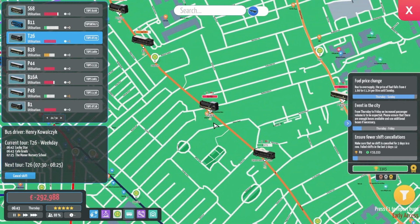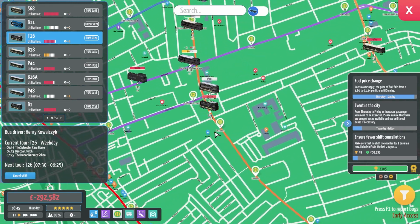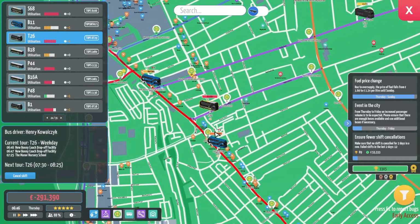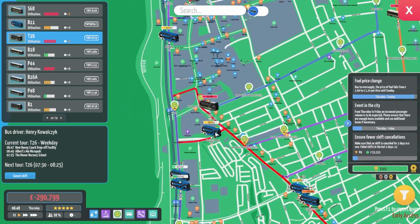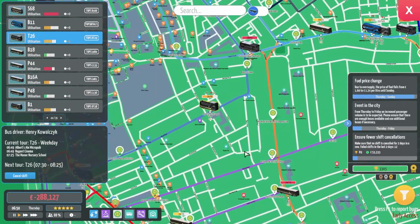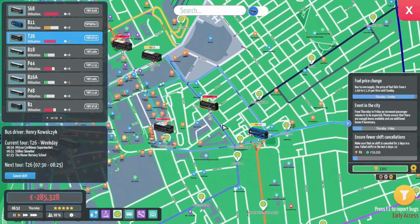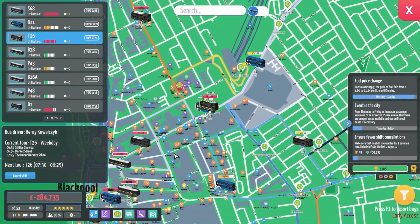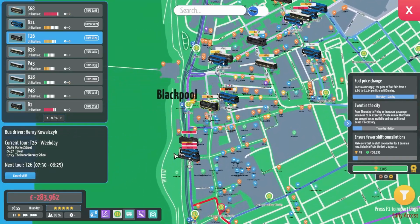But this 26, does this 26 now go on the new route into town? No, it doesn't. It still goes down the prom to town. It's the 22 that does. So we're going to have to watch the 22 after this. Oh, yeah, no, this one goes the new route. Here we go. It goes down and then back up, which is quite funny. Oh, yeah, this is just the circular bus, so this does go. And it's the 22 that just goes into town. Then it goes into town.